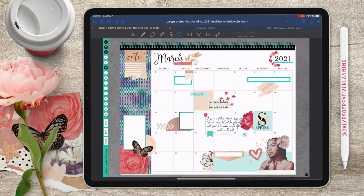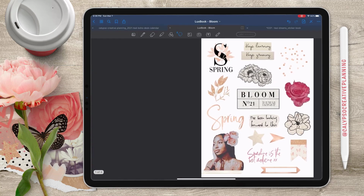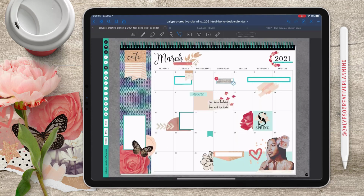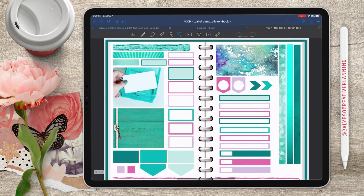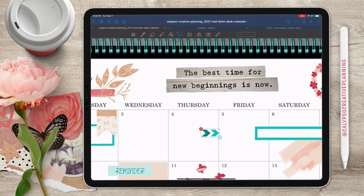Okay, so I grabbed this quote because I felt like I really wanted a quote at the top, but then felt like this one was too big for that space. So I'm going to go with this one, this little paper quote. The best time for new beginnings is now. Love it. I love the paper feel of these stickers. It's a good mix that you get with the more solid color and then the paper feel.